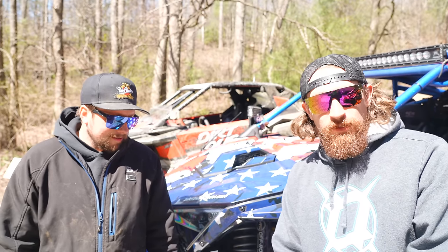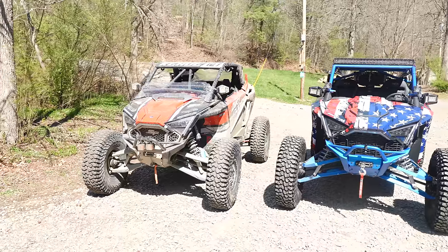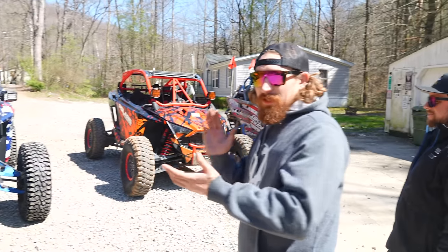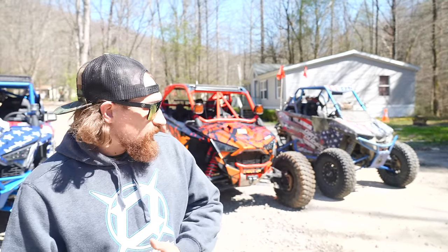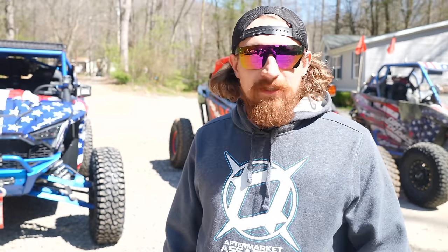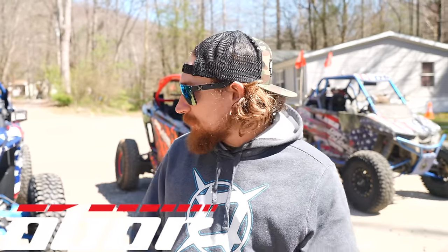37s look absolutely insane out here. I mean, here, get a shot of this lineup. Now that is a freaking lineup, boys. Yeah, get to see the RS1 in some real action today. Took the sway bar links off. I'm excited to see how these 37 OBORs treat me. Plus, Jake's got his 35s too.